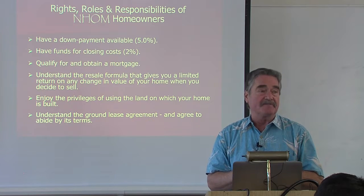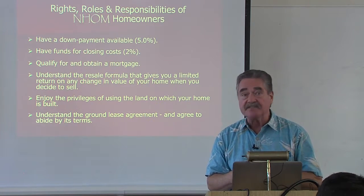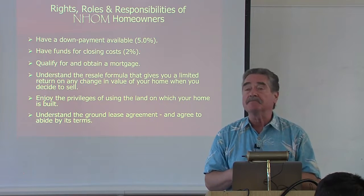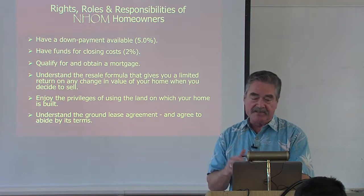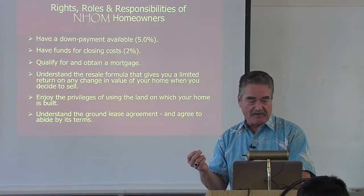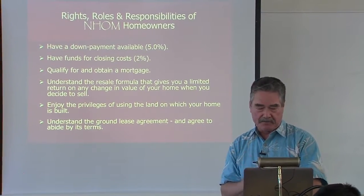We, as the stewards of the land, do enforce our ground lease because the terms and conditions in there are very important to preserve affordability and all of that. So this is something that you've got to be really familiar with, the ground lease and what it contains, because we will be there to enforce it.